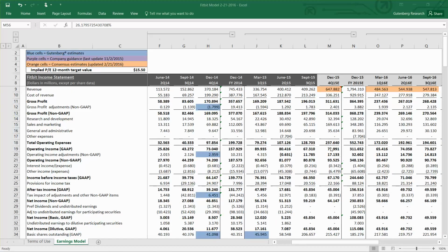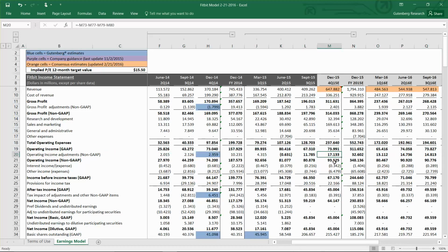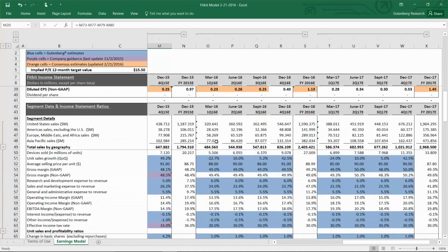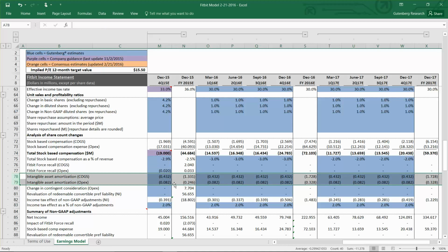So that gets us to the operating income line in the income statement on a GAAP basis, and then we have some non-GAAP adjustments. So let's take a look at what we're doing there. Scroll back over to this quarter. So down here you can see our non-GAAP adjustment summary, and the majority of that is just stock-based compensation, so nothing really too fancy. Stock-based compensation and intangible assets amortization, which is pretty consistent with all the other tech companies that we cover.